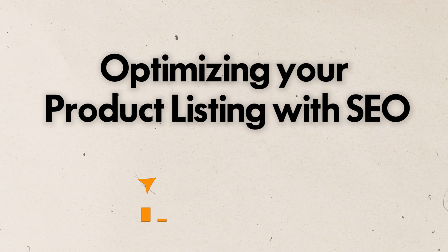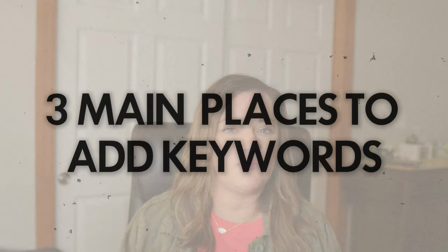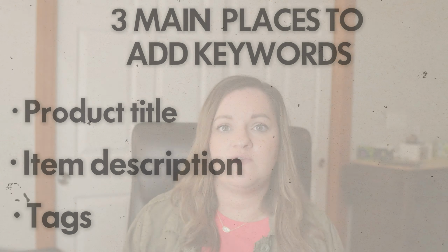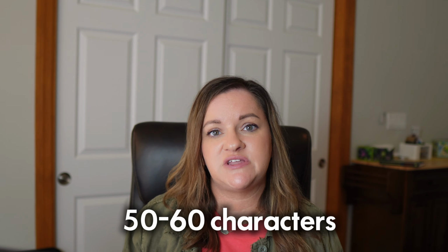Once your product is ready, use the following steps to optimize your listing to give it its best chance at ranking. So optimizing your product listing with SEO, there are 3 main places to add keywords, which are the product title, your description, and your tags. So for the product title, this should be between 50 and 60 characters, and the most important keywords should be prioritized first at the beginning.